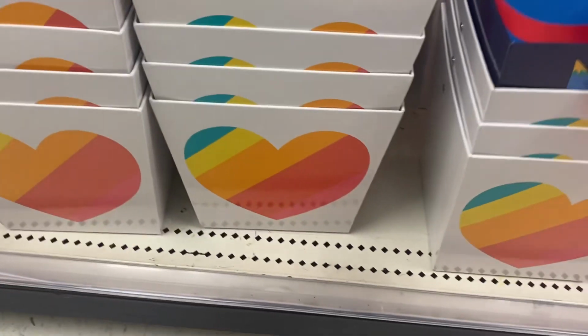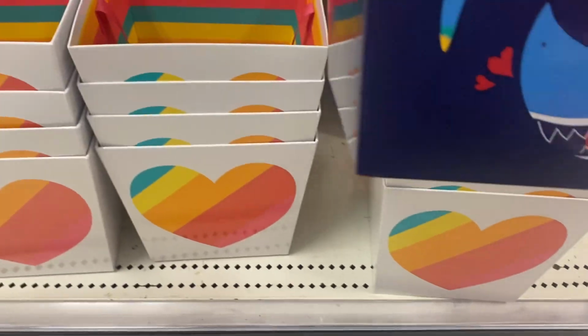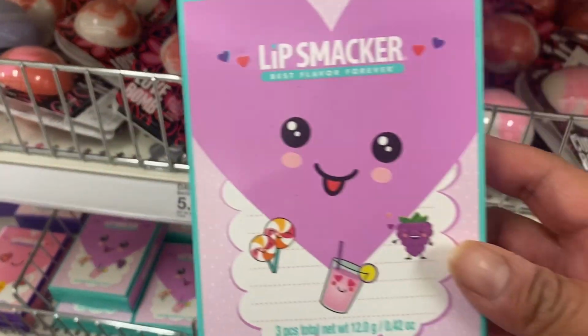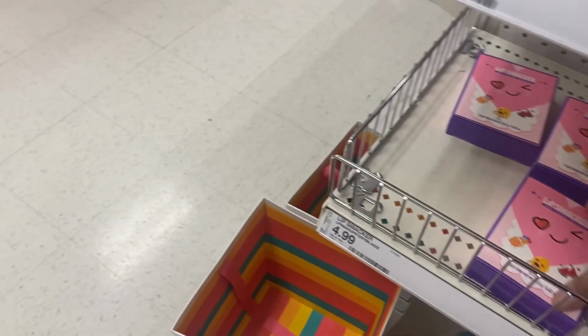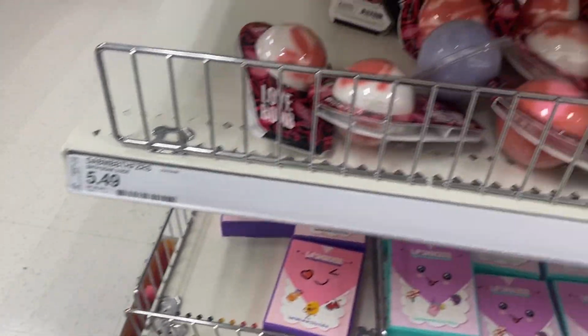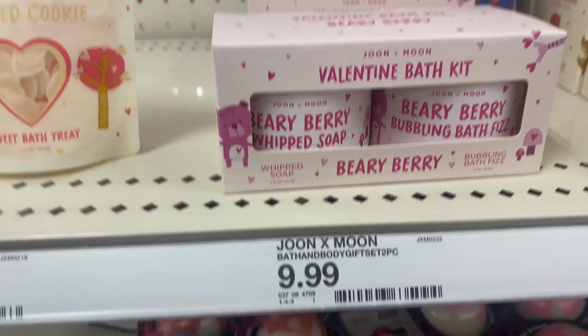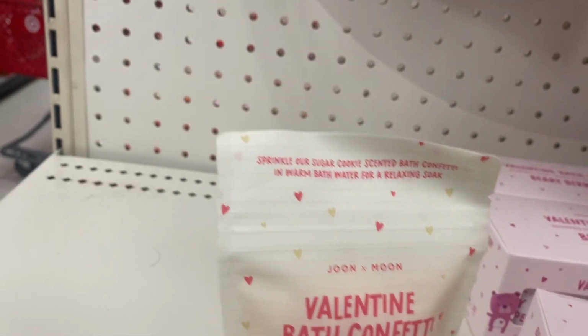They also have the baskets, the Valentine baskets. I don't think there's many left. Only the hearts with the rainbow. This one is sharp and you can put anything in there. They have this lip smacker. This flavor with grape. Another honey. This is cute. I love you very much, sweet as candy. They also have a Bath and Body gift. The frosted cookie. Oh, they have the face mask. $3.99. Candy hearts. And teddy bears.